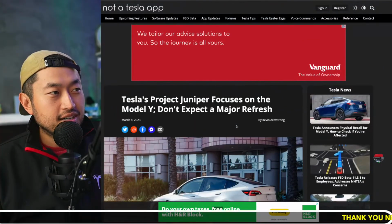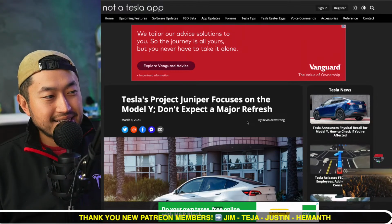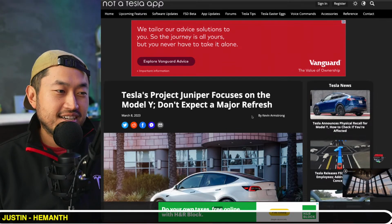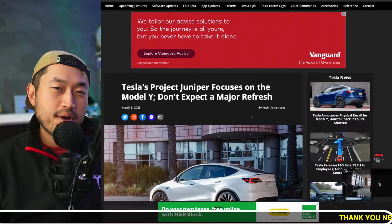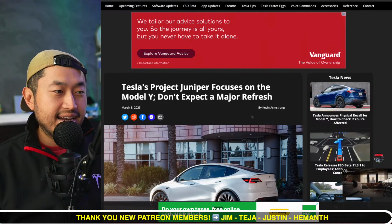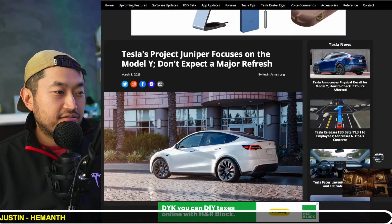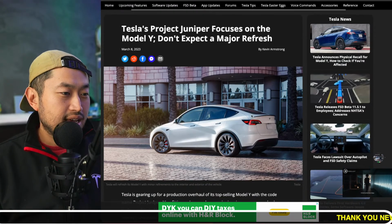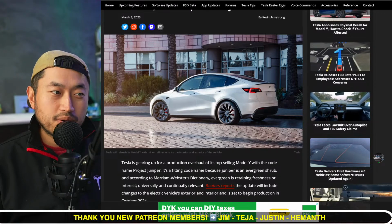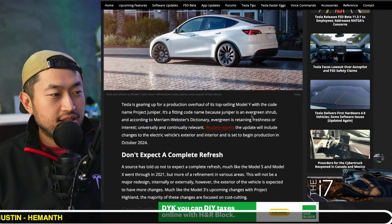So here's the article. Shout out to Not a Tesla App for posting this. Tesla's Project Juniper focuses on the Model Y. Don't expect a major refresh. So this is kind of different from what we've been hearing for the Model 3 Highland project, right? The Highland project for the Model 3 kind of makes sense, right? The Model 3 as it is right now has been out since 2017, 2018, but the Model Y has only really been out since like 2019, 2020, 2021. So it'd be kind of weird that the Model Y would be refreshed immediately like that. And so this kind of makes sense.